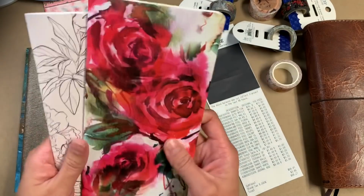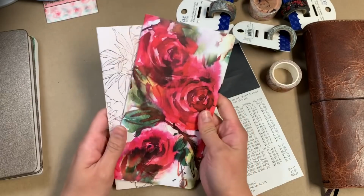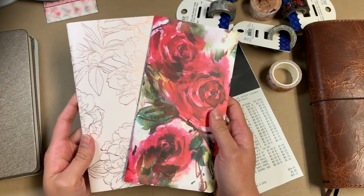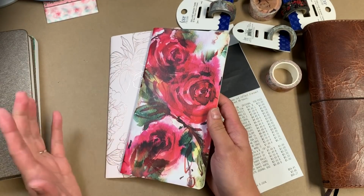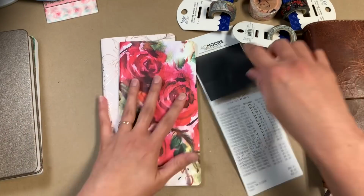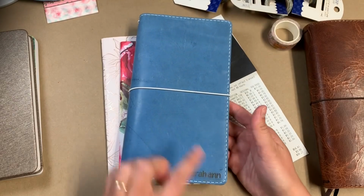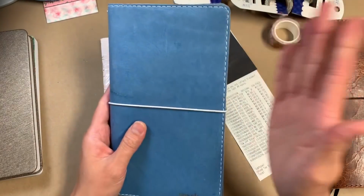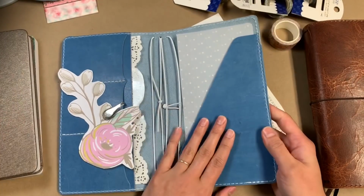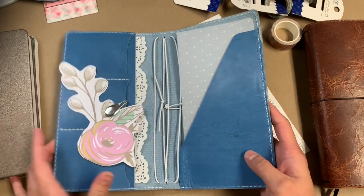And let me show you how perfect this ended up being, because I got these and I had no clue what I was going to do with them. I haven't been in standard size inserts in quite a while, or just any notebook for that matter. And I thought, oh, I just cut the pen loop off this. I can link that video. I chopped the pen loop off of this Blue Jay. It is a Chic Sparrow Mockingbird in the Blue Jay color, and it's the narrow size.